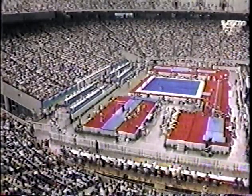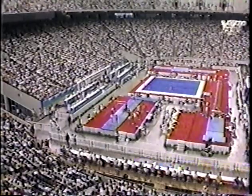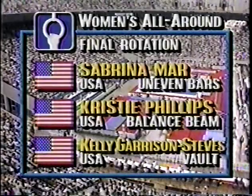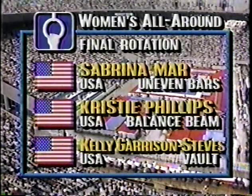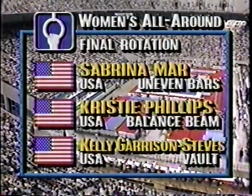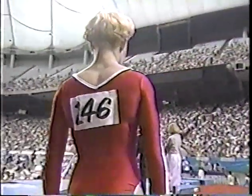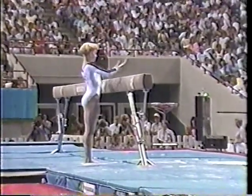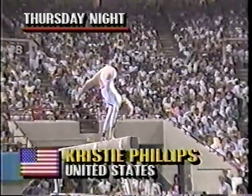Now, as we head into the final rotation, the final event, let us take a look at the apparatus each one of the women will be on. Sabrina Marr moves on to the uneven bars. Christy Phillips will be on the balance beam, and Kelly Garrison-Steeves will be on the vault. Now, a reminder that in the optionals Thursday night, Christy Phillips struggled on the balance beam and fell off for one of the very few times in her career. Let's go back and look at this, Kathy. Such an unfortunate break for Christy, and something I never see her do.